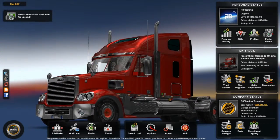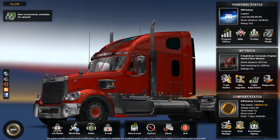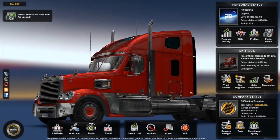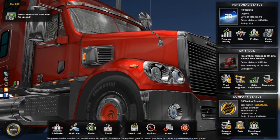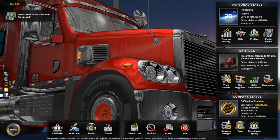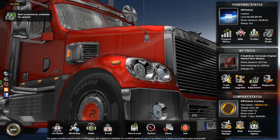Today we're going to be continuing in the Freightliner Coronado. Very amazing truck, and I just absolutely love it. It's incredibly stable for a mod that's over 100 megabytes. Yeah, it's a great truck. Absolutely love it. Look forward to continue using it.